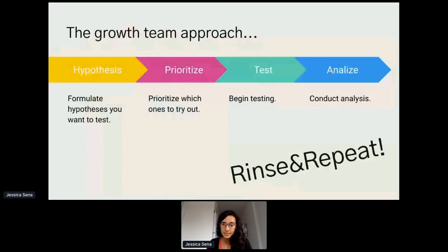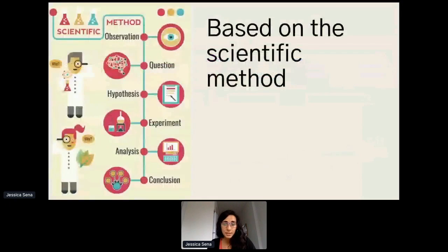Our daily approach is the following. We formulate a hypothesis based on observation. We prioritize and pick the hypothesis to work with. We test it, we run it. And afterwards, we collect the data and the results, we analyze them, and we take actions accordingly. Once we finish this process, we start the cycle again. Probably this methodology rings a bell, and this is because it's based on the well-known scientific method, in which after an observation, we try to answer a question, formulating a hypothesis, running an experiment, doing some analysis with the data, and getting a conclusion afterwards.